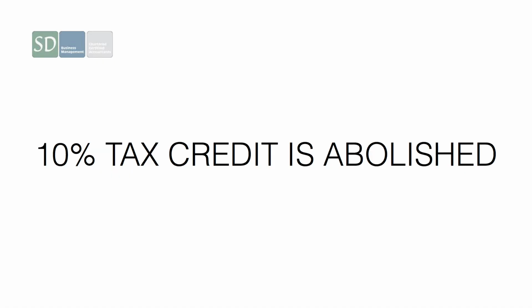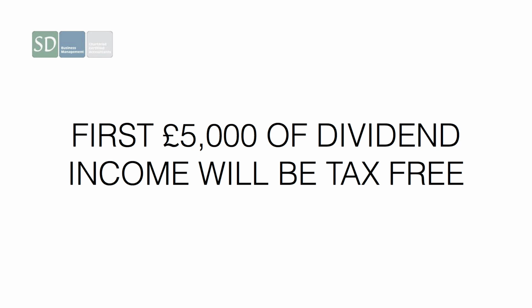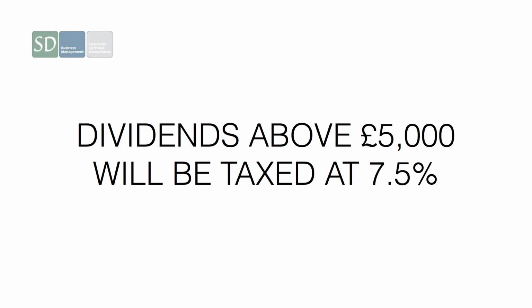So what are the changes? Well, firstly, the tax credit that you currently get in dividends is being abolished, so your dividends will no longer be treated as tax paid. Then the first £5,000 of dividend income will have no tax on it, and thereafter all your dividends will have an additional 7.5% tax, no matter what rate of tax you pay.